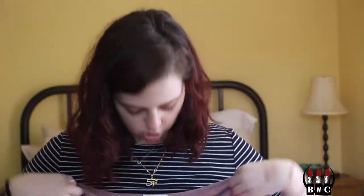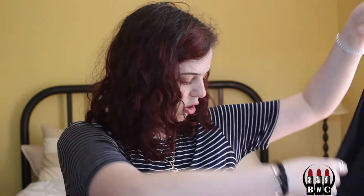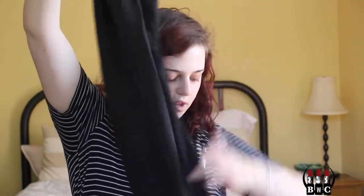This is a tube top, which I'm excited about. I've always wanted one. This also might work really well for Pride. Got a dress, which is a lot longer than I thought it would be, but it also has side ruching. But I'm excited that it comes long because I'm 5'10", so I have a lot of trouble with dresses.